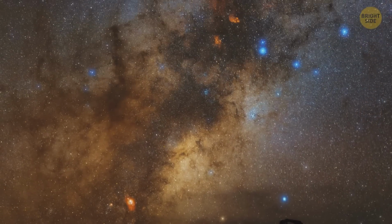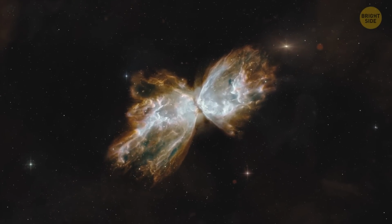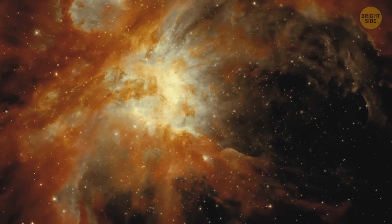Around 4,000 light-years away, in the constellation of Scorpion, there is the Butterfly Nebula. Its wingspan is greater than 3 light-years, and the structure inside the nebula is one of the most complicated ever observed.